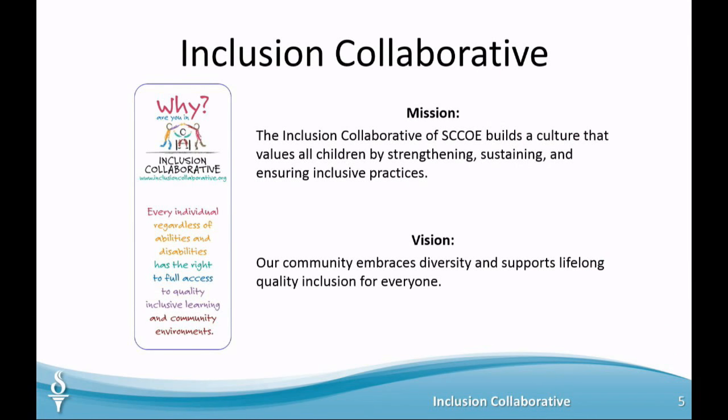The Inclusion Collaborative, as you know, the why of what we do is to make sure that all individuals, regardless of abilities and disabilities, do feel like they have access to quality, inclusive learning environments and community environments. This is our mission and our vision. You can look at that later.